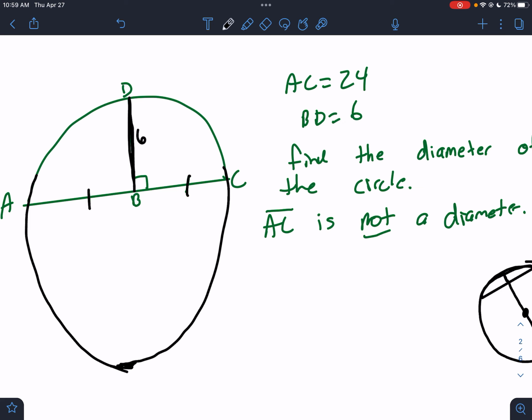half, right? They said it. You know, they have it marked. Then you know it has to be part of the diameter. So I'm going to draw the rest of the diameter.